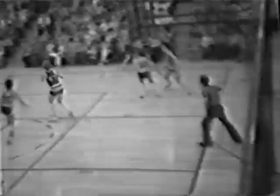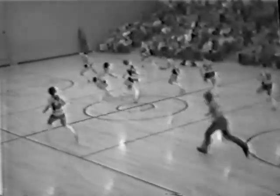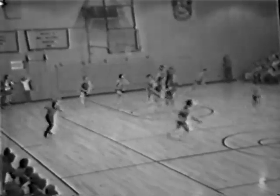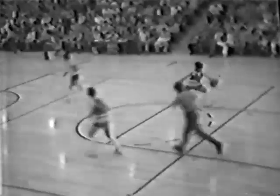Number 43. Passes inbounds to 35. 35 back to 43. Drills. Goes up for layup. No good. Gunn gets the rebound. Gunn out to Bybee. Bybee holds up, passes to Stark. Stark loses the ball. Loses to 24 for Joplin McAuley.